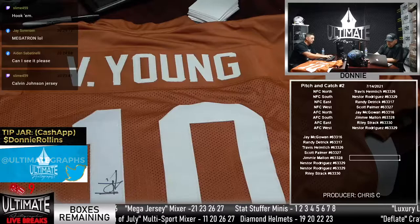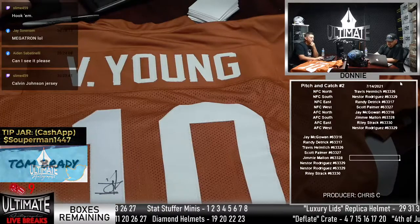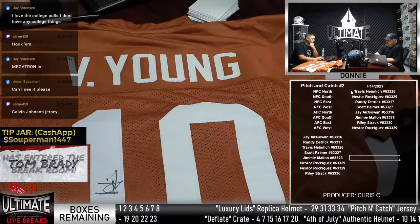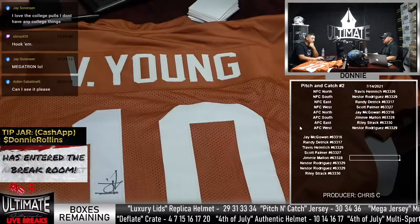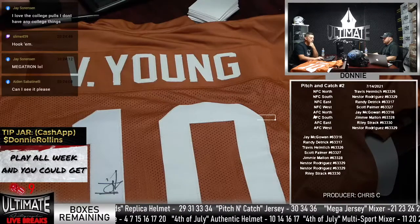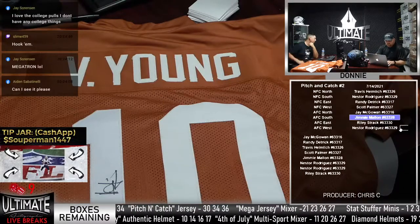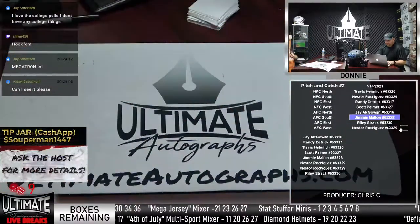I want to say that he was the NFL's Offensive Rookie of the Year. Oh, he was 2006. He's a two-time Pro Bowler. He has only played for the Tennessee Titans and then 1 year with the Philadelphia Eagles. So this is an AFC South hit for Jimmy Mallon. Jimmy Mallon, Hook'em Horns, Vince Young. Nice pull. This is a guy we don't see very often in the break room either.